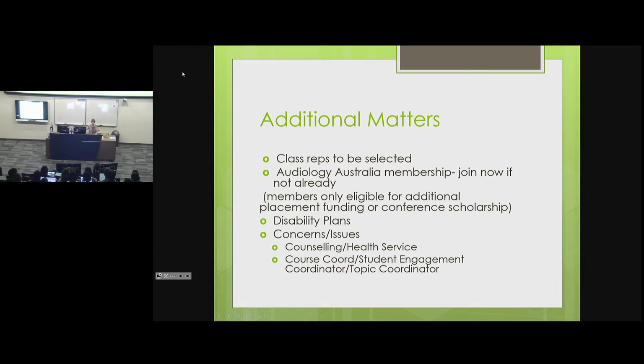And it is much easier, once you have an internship position, to convert to full member rather than going from no membership to full membership. So I'd recommend you do it now, because there is a cut-off time somewhere next semester where it's no longer possible to join as a student member. I'm not sure of the situation this year, but there may be some eligibility for placement funding. There is an online conference going ahead next year, so there may be some benefit in being a member around fees if you're able to attend any of those events.